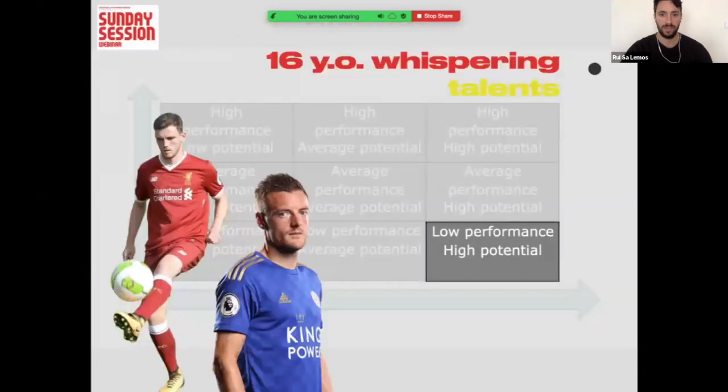And I also believe that the non-linear question of training is important, because in our paths probably we are going to find this kind of players. We have here Robertson from Liverpool and Jamie Vardy from Leicester, who were probably low performance but high potential players in their academy years and so on. They were discovered a little bit late to the talent that they have, and that was also because of the kind of experience that they had in the academy.